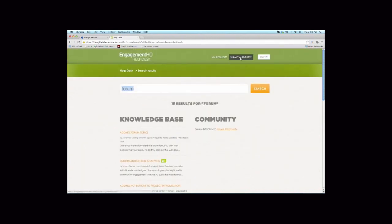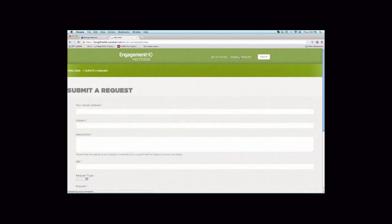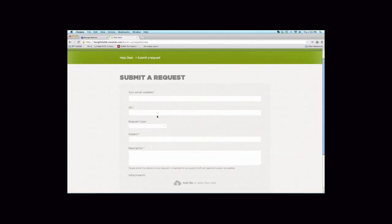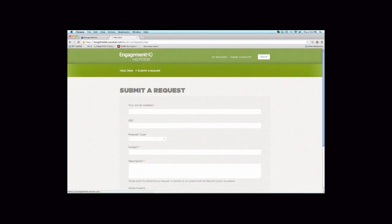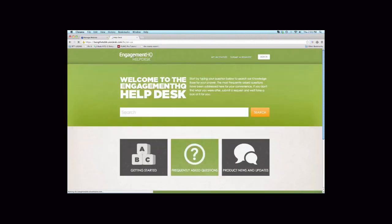But if you do have any issues with anything, click up onto submit a request, and this is going to pull up a form that gets a whole lot of information from you and really helps us at the help desk get all the information we need. So it asks for your email address, the page you're on, whether you've got a question or a problem, etc. And it lets you attach screens or record screencasts as well. So this is a really great space that we're hoping to nurture a bit more and keep everything up to date. And also we've got a join a discussion place.